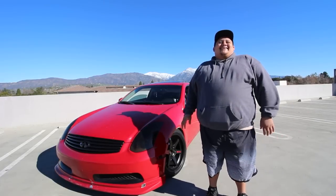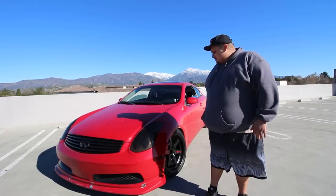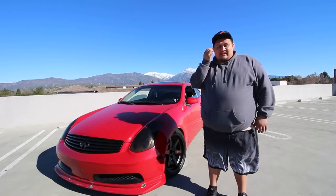Specs in the car yet. What year is it? 2004. G35 coupe. It's not Tapez, is it? No. It's a sedan. It's a hatch.